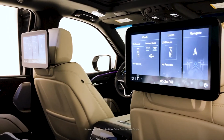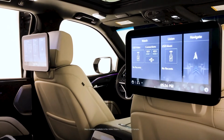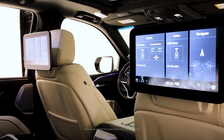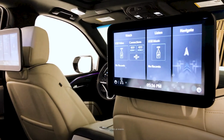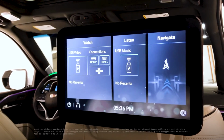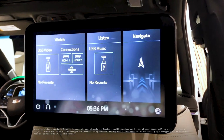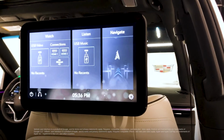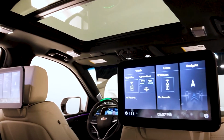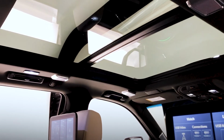The available new rear seat entertainment features a pair of 12.6-inch diagonal independent touch displays with navigation as well as streaming capability to play games, music, and videos through HDMI and USB inputs. The screens can also mirror Android smartphones. Additionally, destination suggestions can be sent by rear passengers to the front navigation screen for the driver to accept or decline. The vehicle also features an available panoramic sunroof.